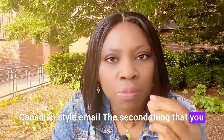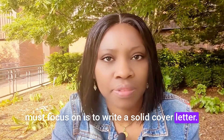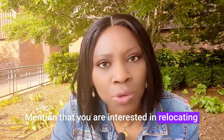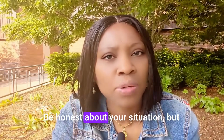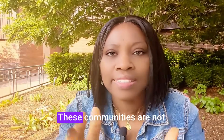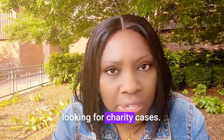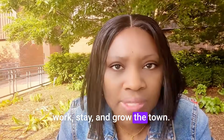The second thing that you must focus on is to write a solid cover letter. Mention that you're interested in relocating under the Rural Community Immigration Pilot. Be honest about your situation, but focus on what you bring to the table. These communities are not looking for charity cases. They are looking for people who will work, stay, and grow the town.